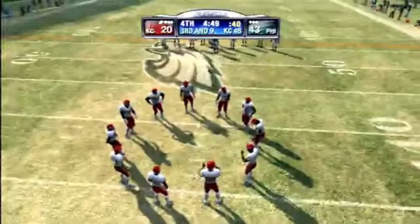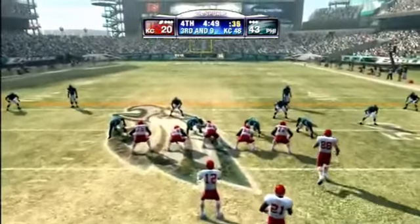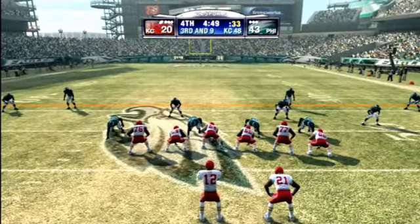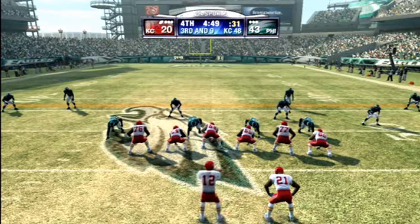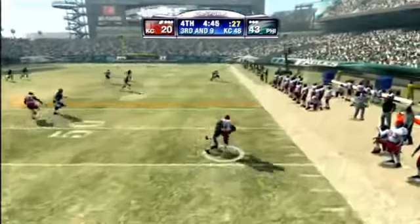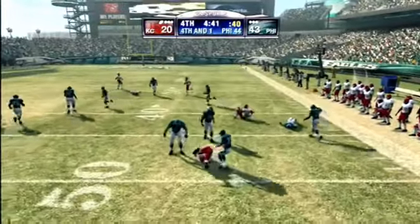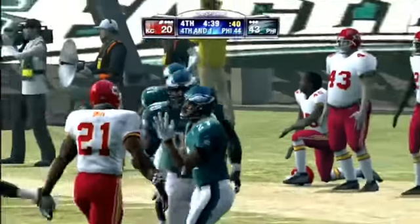And let's give the defense a little credit. They were in position. He tried to fit it in over and around the defense that time and just couldn't get it done. Croyle back to pass. He throws right. He's brought down around the 44-yard line. 8-yard gain on the play.